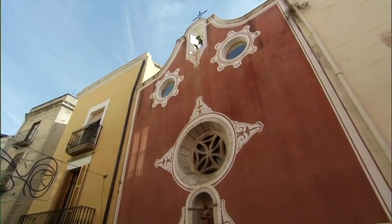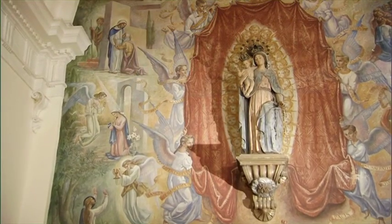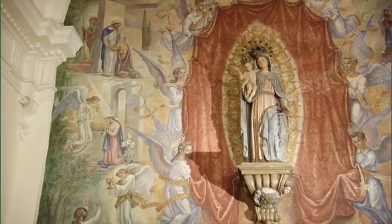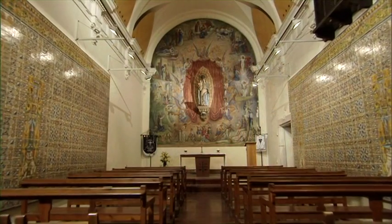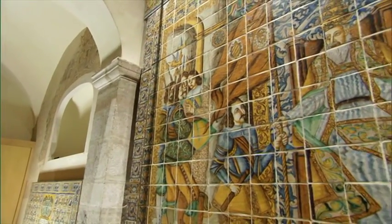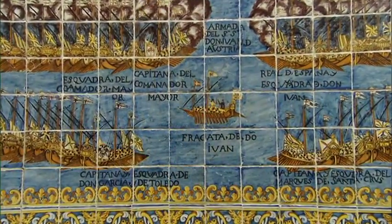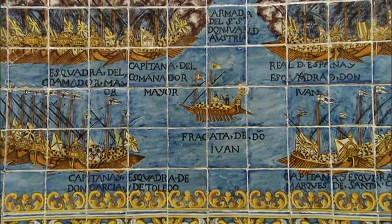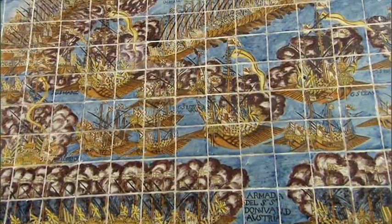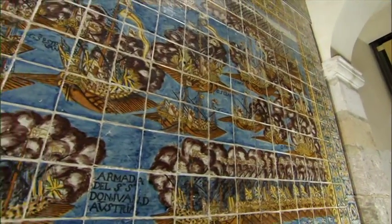But easy to see or otherwise, this town's architecture and decoration have many unusual features that give it great value for its visitors. Of particular note, for example, are the 2 glazed 17th century ceramic panels in the Roser Chapel, commemorating the naval battle of Lepanto in 1571. These works are exceptional, not just because of their subject, but also because of their size and the nearly 2,600 pieces that make them up.